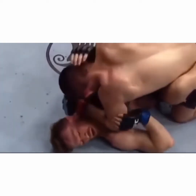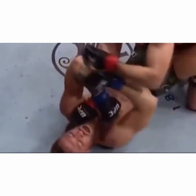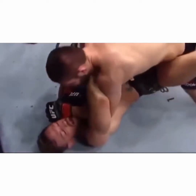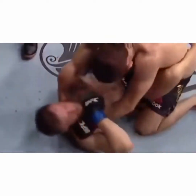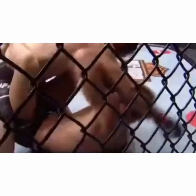Oh, big ground and pound. And Khabib said he wanted to make Conor suffer. He also said he wanted to change his face. This is one of the scariest things I've ever heard a person say about a fight. Well, not unlike Tony Ferguson, Khabib can go all day. Oh, big right hands landing from Nurmagomedov, who came into this fight unquestionably in the best shape of his life.